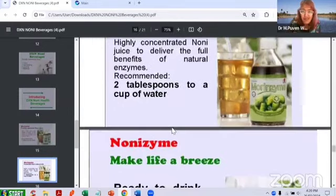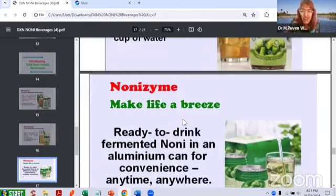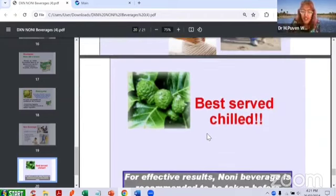We don't have Morinzyme in Australia, but in other parts of the world, they have Morinzyme. This is a more concentrated juice that has undergone a longer period of fermentation. So I will skip all of that. Once you open the bottle, it's good to keep it in the refrigerator, especially in Australia, where sometimes we get very, very hot weather. Sometimes the room is very damp or whatever, so it's better to keep it in the fridge. Now let me go through some of the other benefits of drinking this Morinzyi.